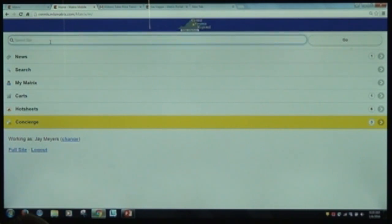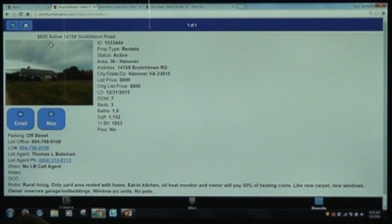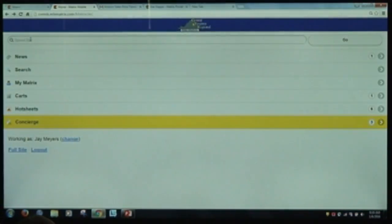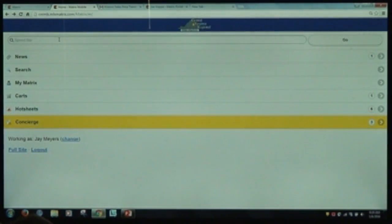Notice the little bar where I can type in the number. So if I come in here, 1533444, I can do that on my smartphone. Again, I get a smaller view to look at. If I wanted to do an open house search on my smartphone, I would type 080. I'm not sure what happened there, but it should work. Now it's really not been hooked up yet, but that would actually do the same thing that you did before, or typing in an address. So it's a lighter version of the full version.